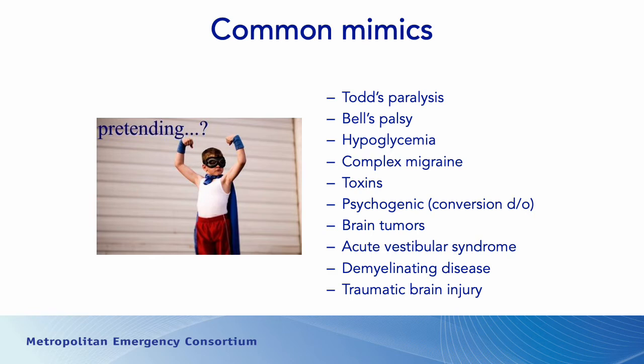People come in with, I lost vision in this eye, or I'm weak on one side, or various things, and it can be a complex migraine. Toxins, we see kids take things. Psychogenic, I feel like I've been seeing a lot more psychogenic things.